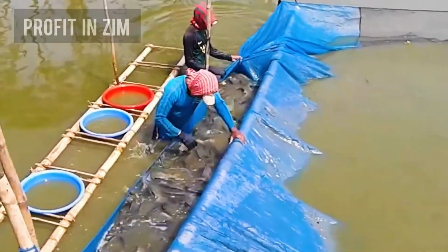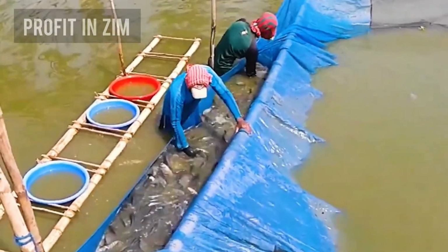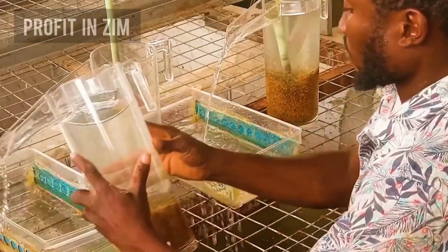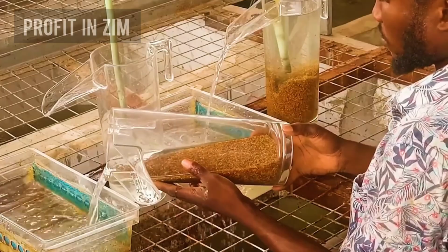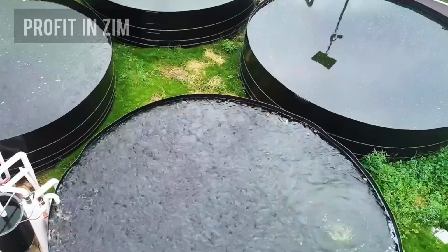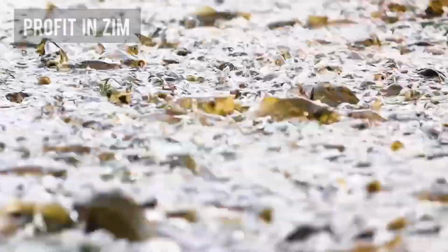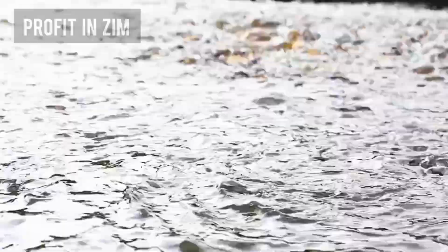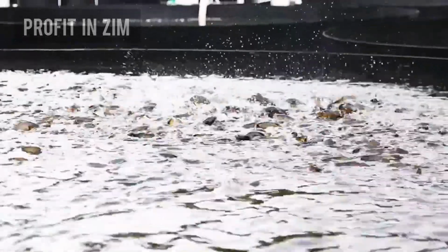So, how do they farm fish so efficiently? The answer lies in three words: technology, science, and scale. Modern Chinese fish farms in Africa use recirculation aquaculture systems, closed-loop systems that recycle water, reduce waste, and cut down diseases. This system saves up to 85% of water and allows fish to grow at 4 times the density of traditional methods. And it doesn't stop there.